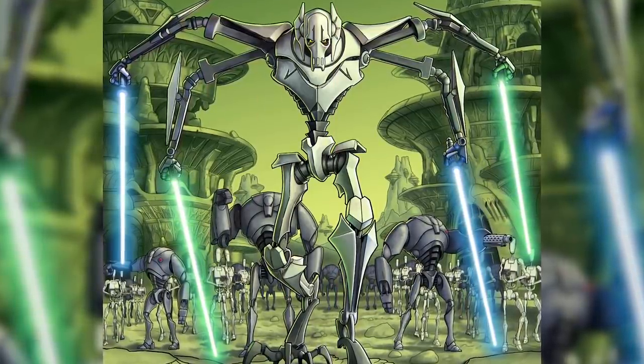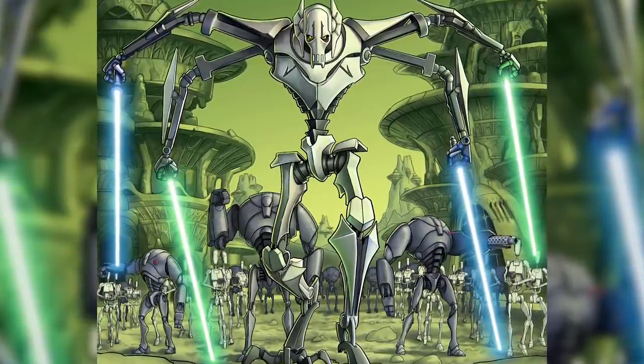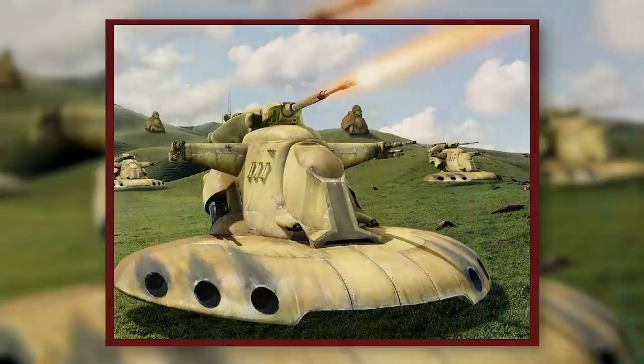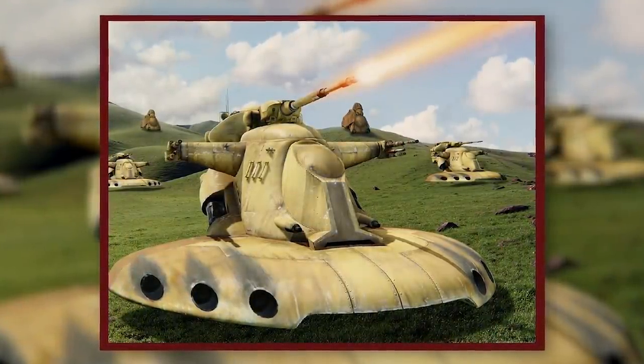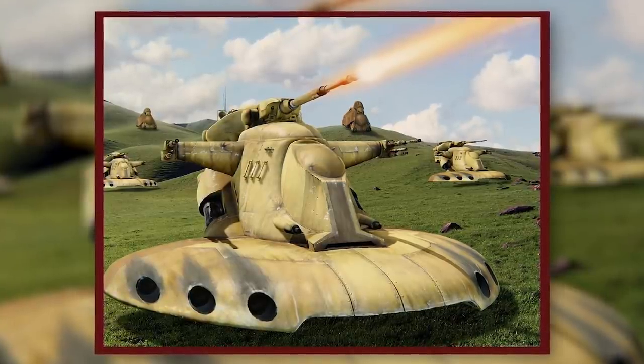The core of the CIS droid army was the Trade Federation droid army, which was designed around a similar tactical approach to the GAR. After deployment, AAT battle tanks would escort MTT and PAC troop transports into battle, with the MTTs supplying heavy armor and the AATs supplying heavy firepower.